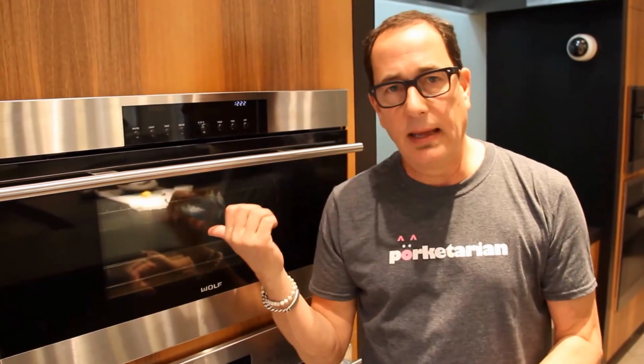So I took the whole pan, saran over the top, in the steam oven, and walked away for about a half an hour. I came back and they were the most perfect mashed potatoes. You thought I had just finished whipping them right then and there. Steam oven. Might not be for everybody, but I'm telling you, it's coming to a kitchen near you very soon.